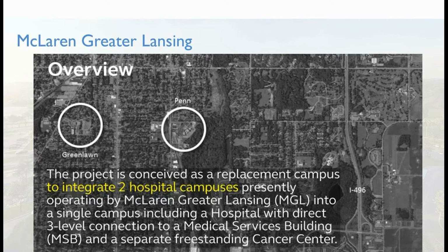They became Ingham Regional Medical Center, and then McLaren purchased them maybe 15 years ago, I believe, somewhere in that time frame. And they're quite obsolete. They're getting to be obsolete and not functional. Those two hospital campuses were sized to handle, I think, a census of 350 beds, daily patient capacity in their beds, and there's 20 ORs between those two campuses.